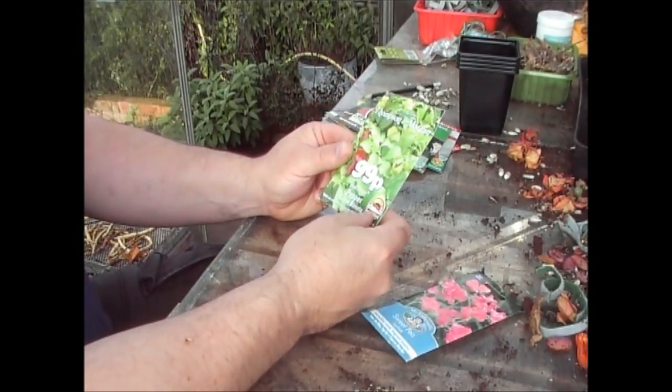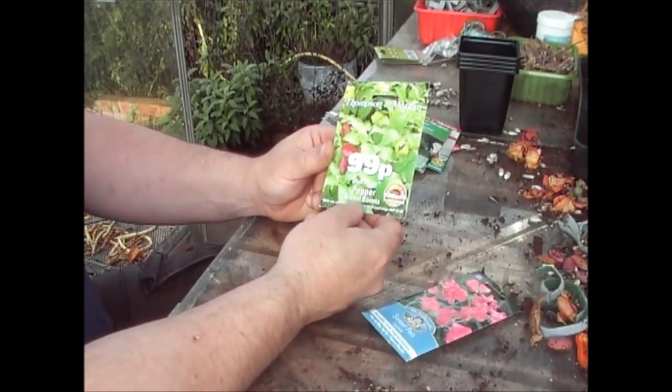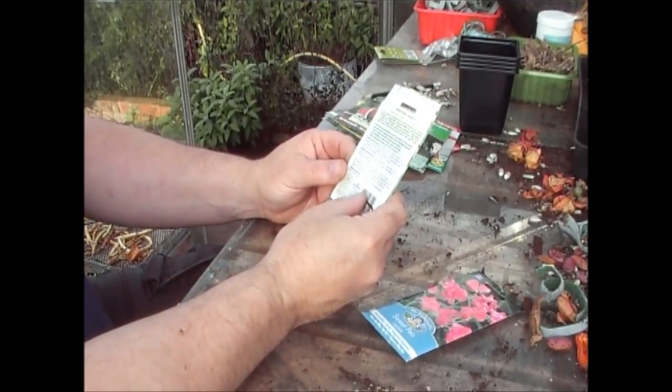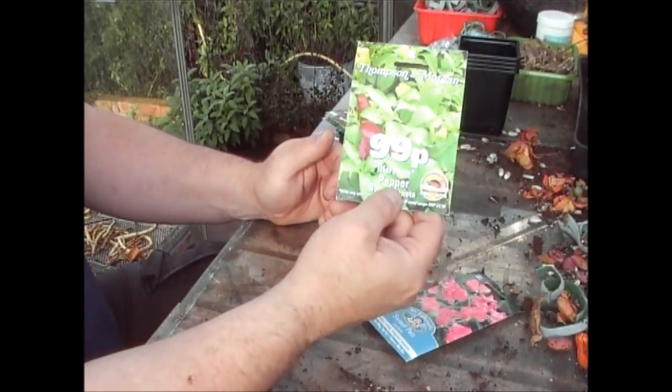Secondly, there's these, it's just called pepper sweet bonnet. So I'm assuming that these are not too hot. I'm hoping they're not the Scotch bonnet. They'll still get eaten anyway. But anyway, those are some more peppers that I'll be growing.